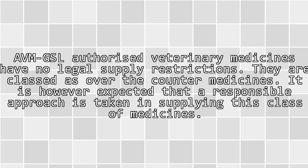AVMGSL authorized veterinary medicines have no legal supply restrictions. They are classed as over-the-counter medicines. It is, however, expected that a responsible approach is taken in supplying this class of medicines.